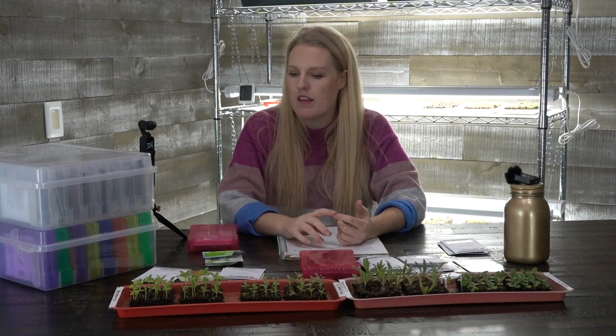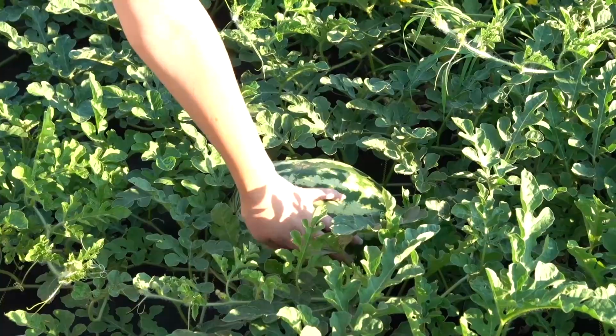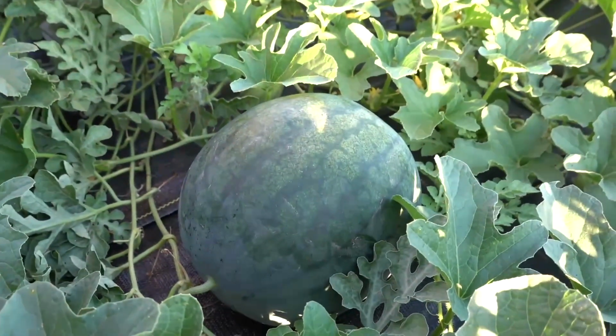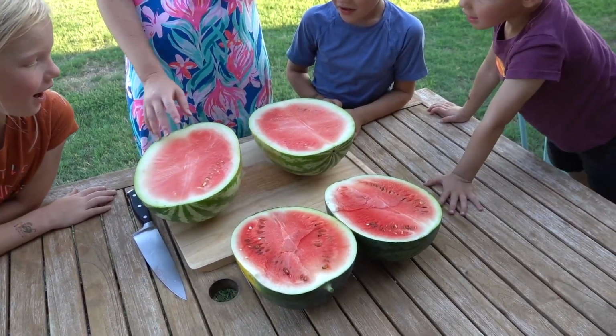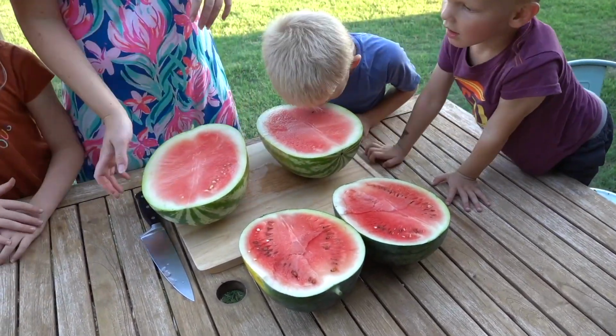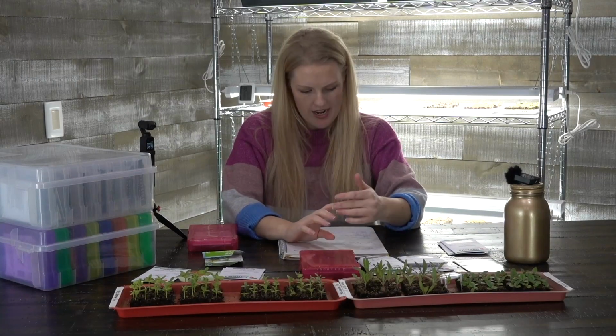And then for watermelon, I'm going to grow Crimson Sweet. It was really popular. Sugar Baby, which is very popular. I personally felt like it had so many seeds, it was hard for my little ones to really eat it well. But if you want smaller watermelons and not like big giant ones, Sugar Baby is a great choice.